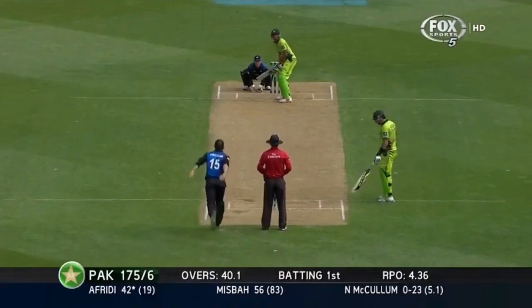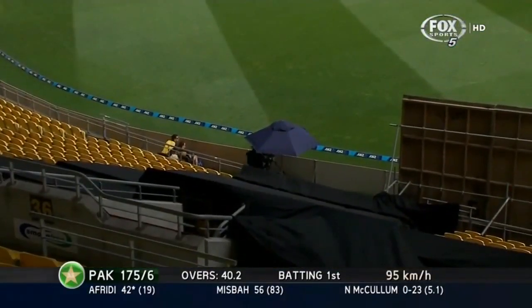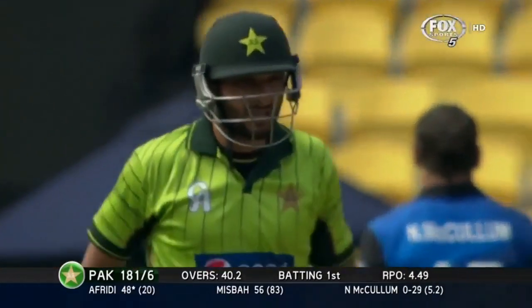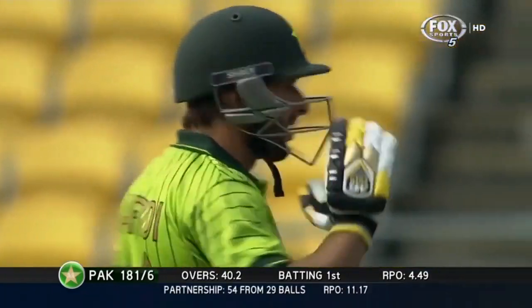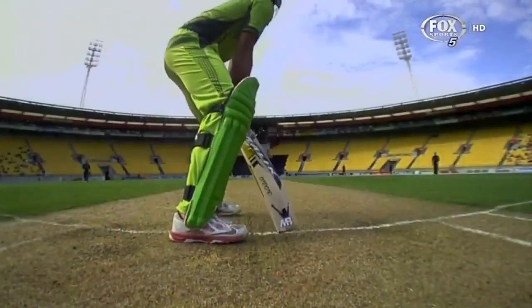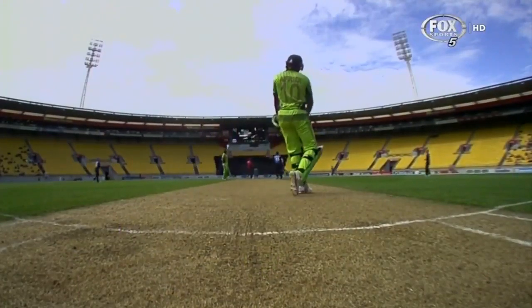Circle. Plenty of that. See that? They're coming in at 181 for 6 now. Becomes Afridi. He's picked up 48. Yeah, he's in the money with that shot, isn't he? Straight down the ground.